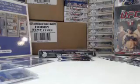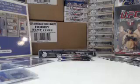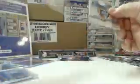Totally gold. Rod Strickland to 99. Nikola Pekovic, Danny Green, Spurs.